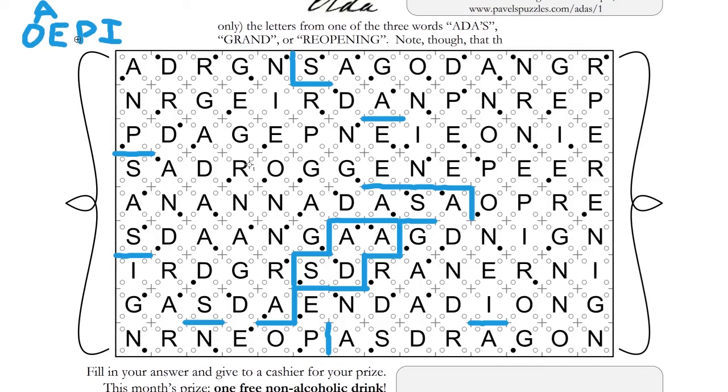D. D. O, E, P, and I. Okay, let's do it. Maybe D. O, E, P, I. I'm going to double check everything. D. There's no D in here, but there are D's in there. But D's can only be next to those letters. So any letters that are only in reopening, which are O, yep, E, yep, P, yep, and I, yep, cannot be next to D. Okay.